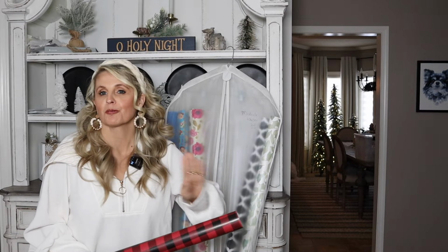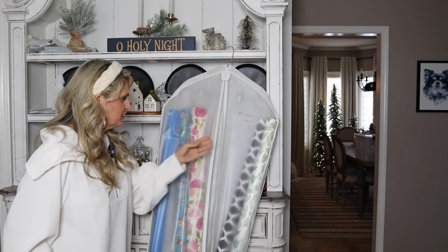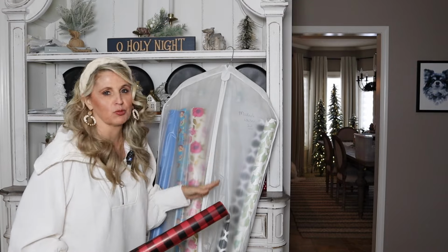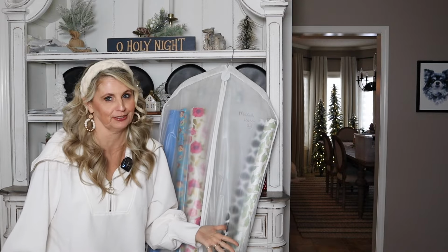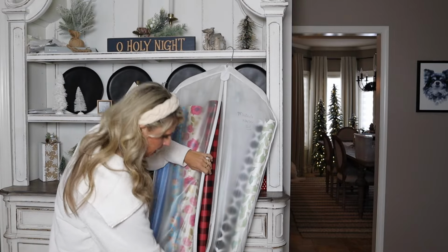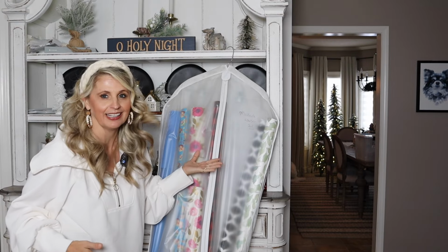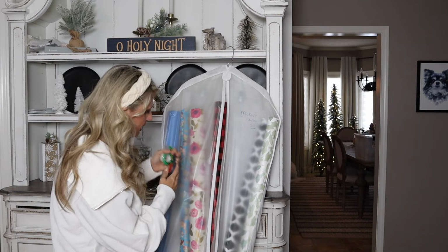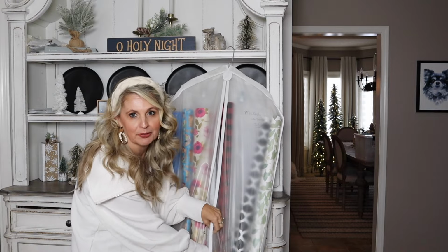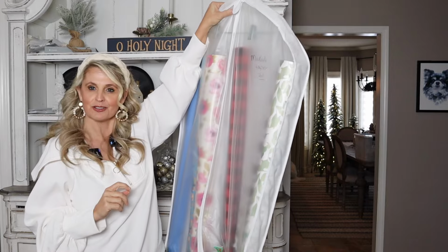For storing all of your wrapping paper, all those kind of items, these garment bags, this is just a cheap plastic one. I'll see if I can list it down below. I've had this one for 15 years, not even kidding. And perfect for your wrapping paper because it can just go in here, and then when you have all your stuff stored, you zip up and it stays nice. And I just have this hanging in a closet downstairs. And then down here in the bottom, you can have your tape, your scissors, anything that's wrapping related could just be in the bottom. Zip it up and you have everything in a nice little storage thing.